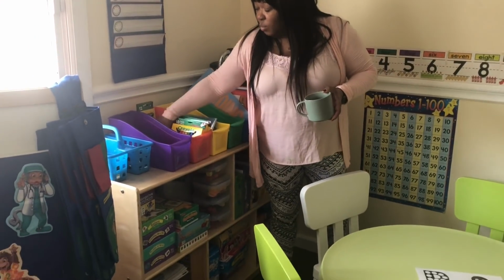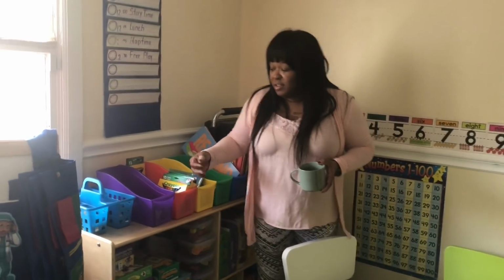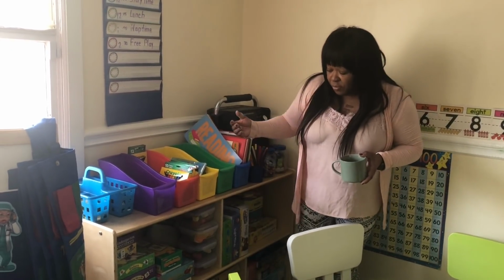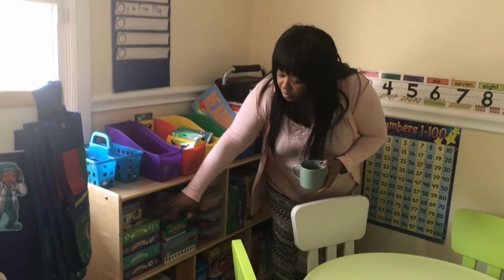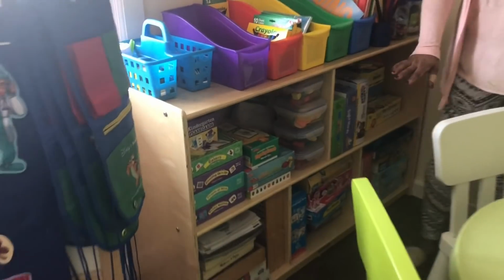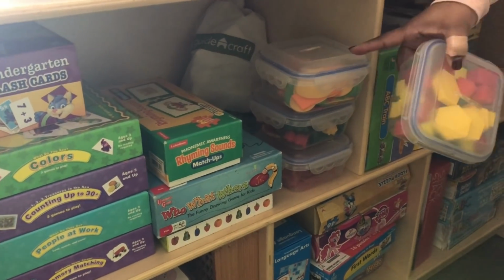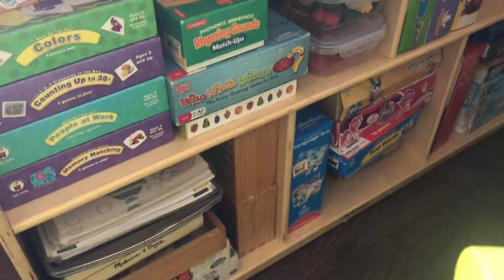As you can see, we have crayons and markers, because at any given time, the children are saying, "Miss Wilson, can I color? Can I paint a picture for mommy?" Here we have all different types of games and things we use. Memory is one of their favorite games. And then we have things that we use for counting, pattern building, all sorts of things.